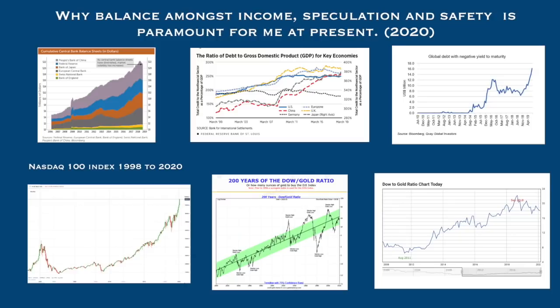So one of the reasons is all the cumulative debt on central banks' balance sheets. It's just been rising astronomically since the great financial crisis. And that means that there's more money out of thin air out there supporting asset prices. They're not really real because all this money created by the central banks is out of thin air. They didn't do anything productive to conjure up those funds. Also, the ratio of debt to gross domestic product for key economies, as you can see, they're really high. And historically, those debt levels are synonymous with instability and possible financial market troubles.